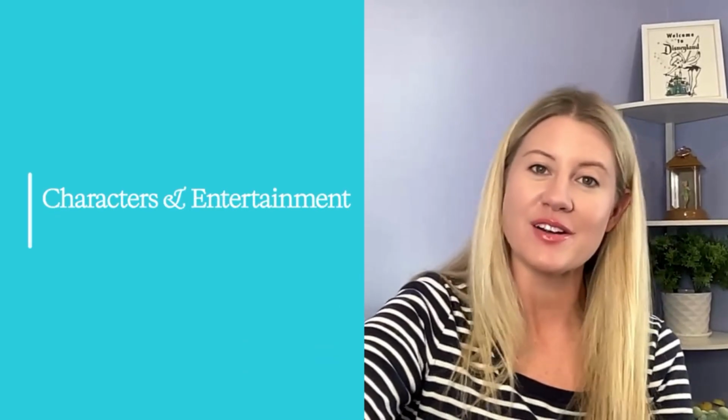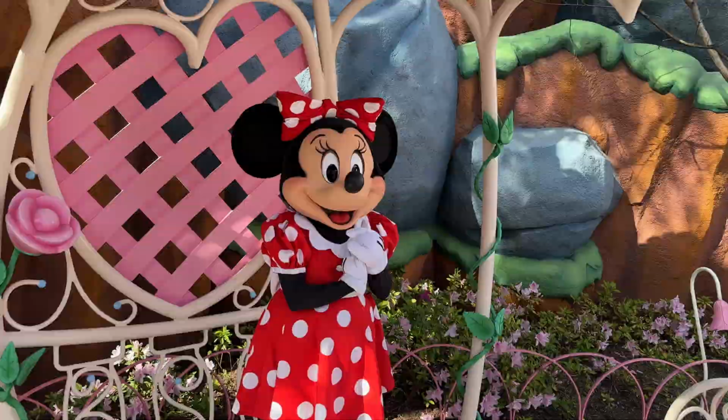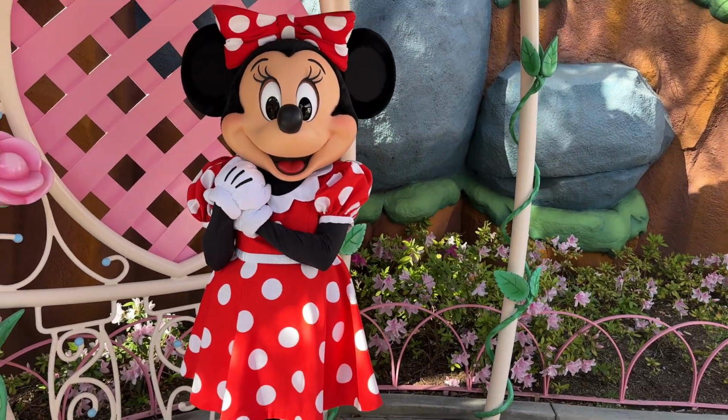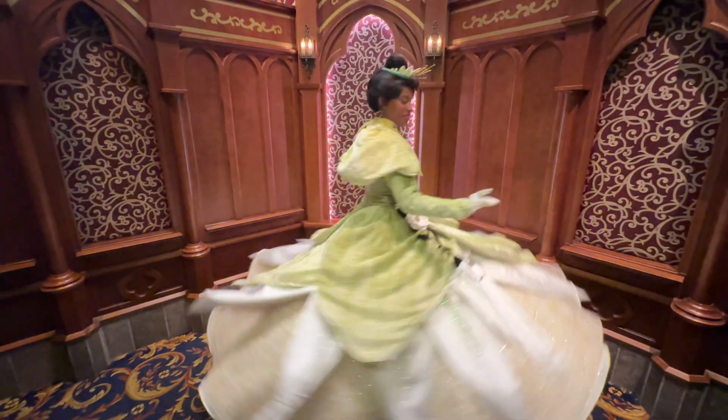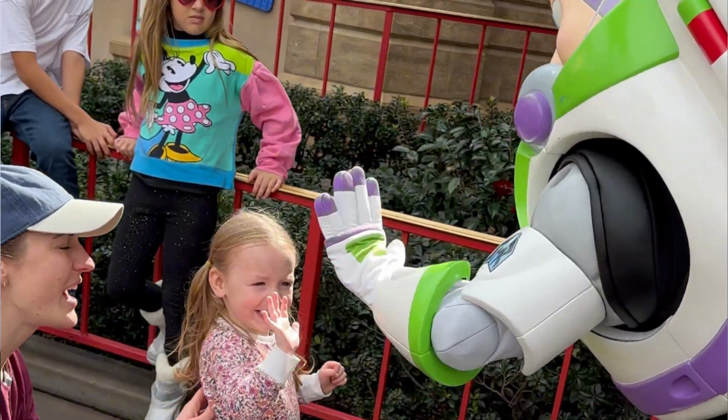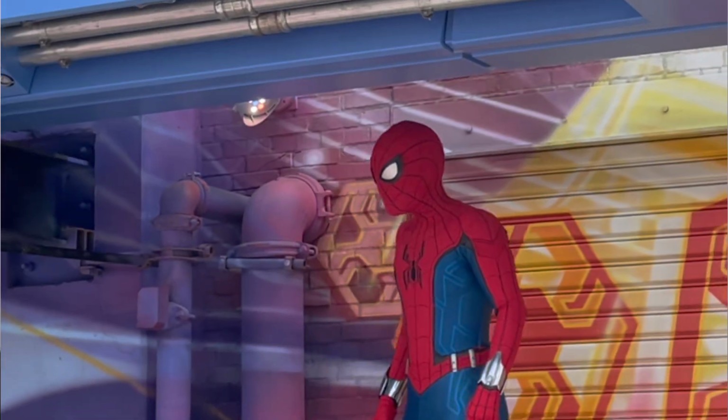Let's talk about meeting characters and entertainment. Meeting characters is a must, especially for first timers. You can find Mickey and Friends over on Main Street, the Princesses in Fantasyland, Pixar Pals over on Pixar Pier, and Marvel Heroes in Avengers Campus.